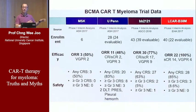And these trials are still ongoing, so by no means is this approved by any agency, FDA or European Medicines Agency. It is not approved yet. The CD19 treatment for leukemia and lymphoma is approved. This one is not, but we'll have to see.